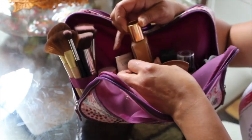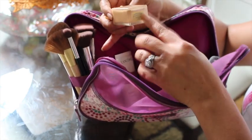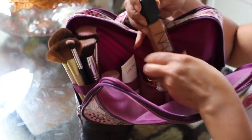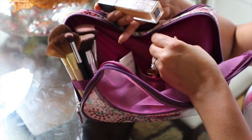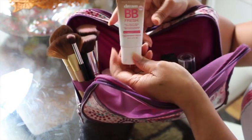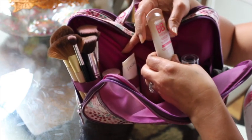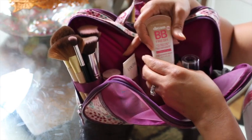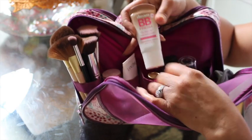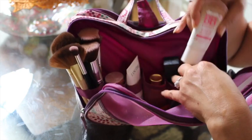Okay, and my foundations, I have my Double Wear, my high-end foundation, which I love. I love Double Wear. I'm in the color bronze. Also, my NARS, and I'm in the color Cadaz. And I also bring a BB tinted moisturizer, BB cream, because a lot of times, especially when I am going on a cruise, I really like lightweight looking makeup, so I will wear this a lot. And it also has an SPF of 30 in it.